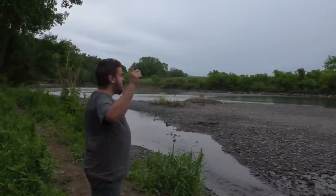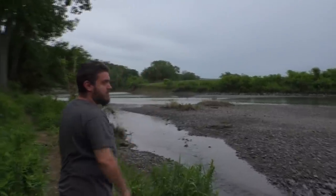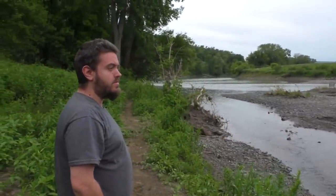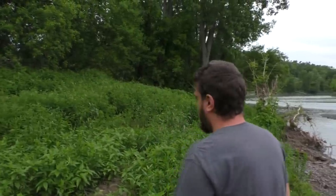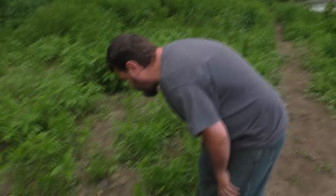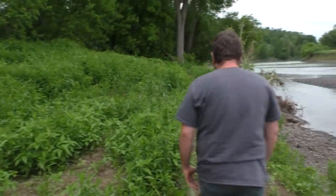I think the flint is over there and we need a boat, and I don't have a boat. So now we need to make a boat. Is there a tree? Take like a week. Where the hell's the flint? Is that the flint? That's not the flint, that's a leaf.